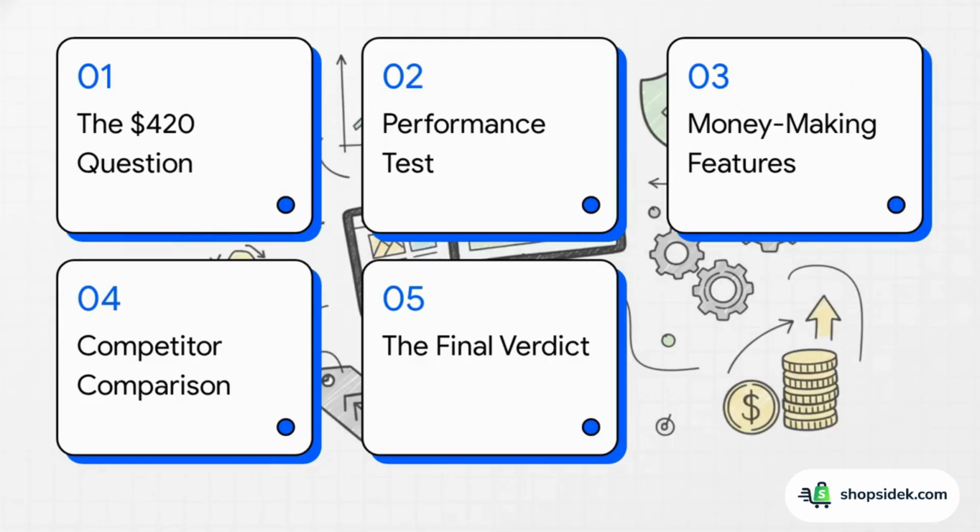And here's how we're going to do it. First, we'll look at that big $420 question. Then, we'll put its performance to the test, uncover its money-making features, stack it up against the competition, and finally, deliver the final verdict. By the end of this, you'll know for sure.